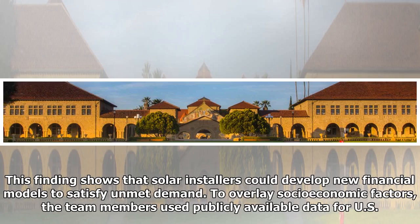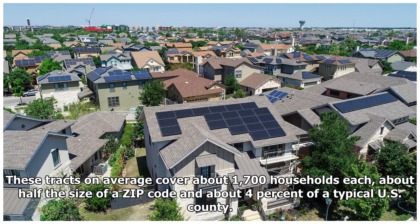To overlay socioeconomic factors, the team members used publicly available data for U.S. Census tracts. These tracts on average cover about 1,700 households each, about half the size of a zip code and about 4% of a typical U.S. county.